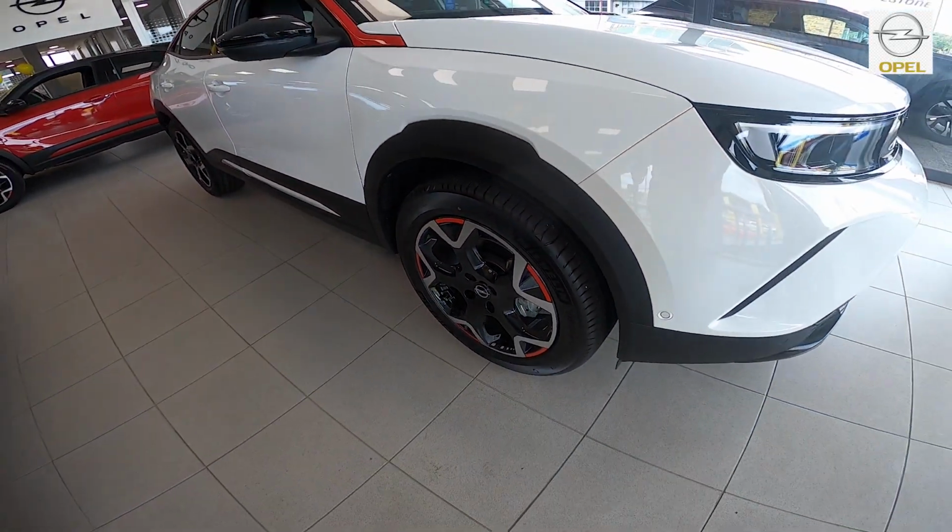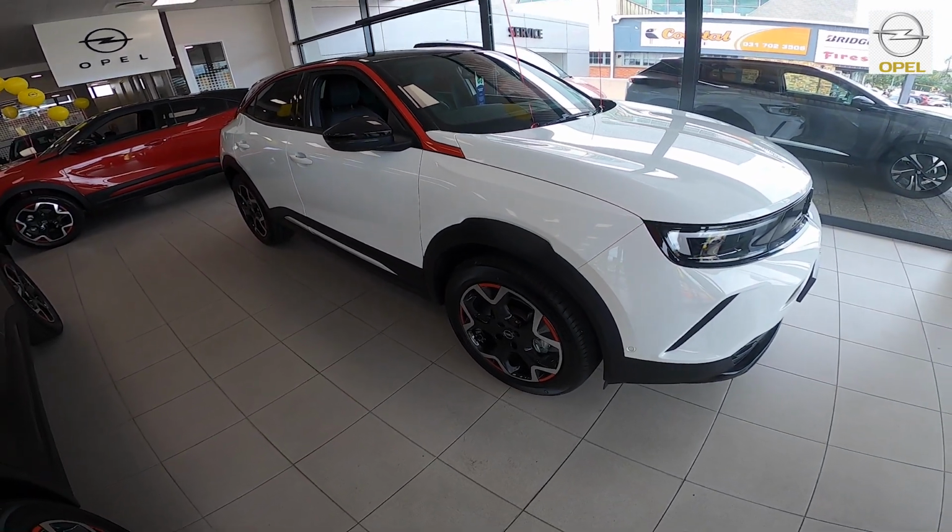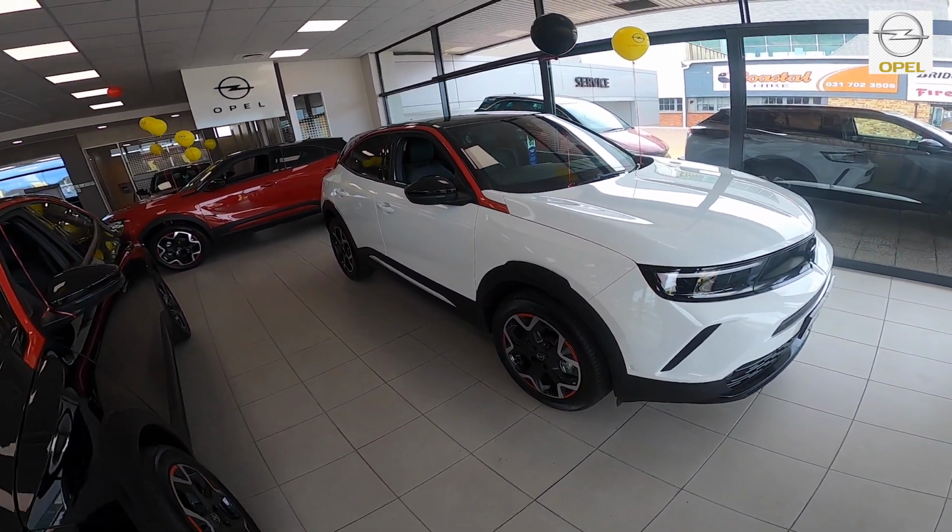That is a very nice tyre. It's a nice Michelin tyre, and it is fitted to an Opel Mokka, the new shape Opel Mokka. Matthew is here with me. Hello again, Matt. Yeah, here we are.